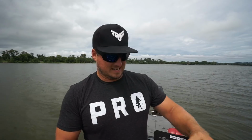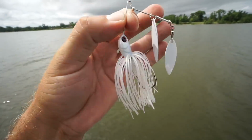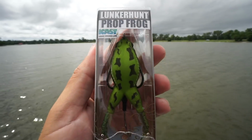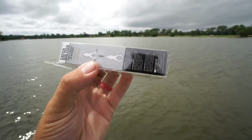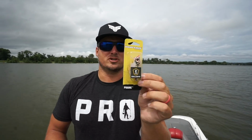Next one up is the Dobyns D-Blade Advantage. So we have a spinnerbait, and this is cool. It's a painted blade spinnerbait. Water looks a little dingy, so painted blade is gonna be absolutely key. Next one is the Lunker Hunt Prop Frog, another really good topwater bait. It's kind of a plopper style frog bait. Cool bait there. The Booyah Prank Popper, which is a cool popper.